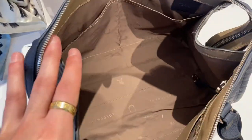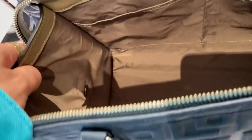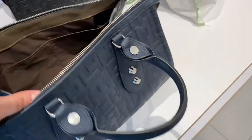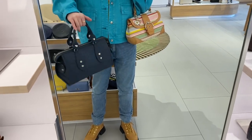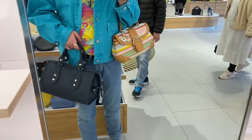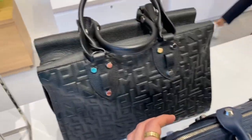These handbags here are called the Voyager line. I hope I'm saying the line name correctly. I'm probably not. I completely forget how the lady at the store was pronouncing it, but it looks really good with my outfit. It looks really beautiful. It contains, like, multiple different styles.